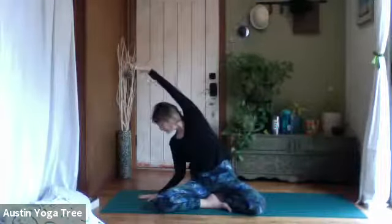We can change our drishti to look upwards to try at least change the stretch. You can also look down to your bottom hand to change the stretch a little bit. Let's move one more time to each side.